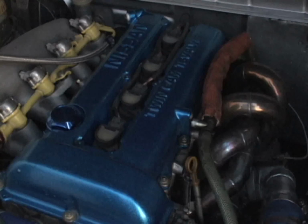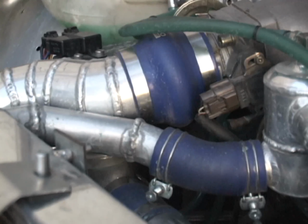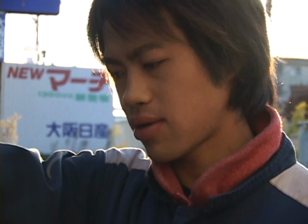The engine is normal with a turbo upgrade. I also changed the cam, intake plenum, and it's port and polished. I made all the piping myself. Power is important, but I think it's more about how well your car responds.